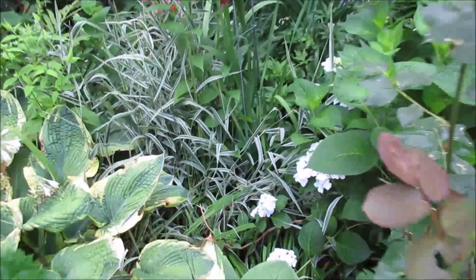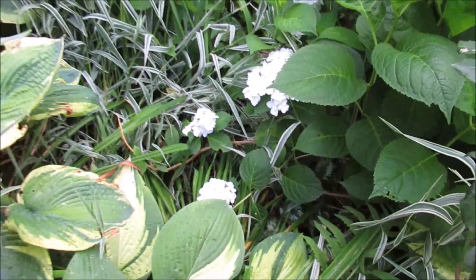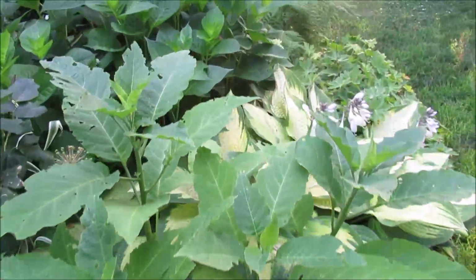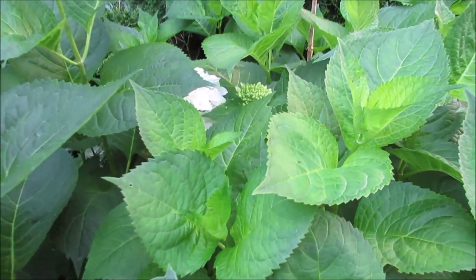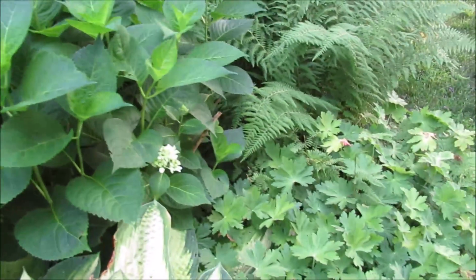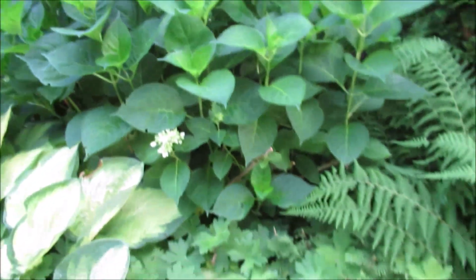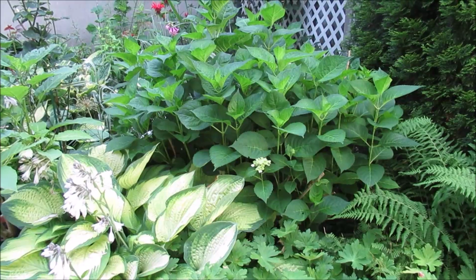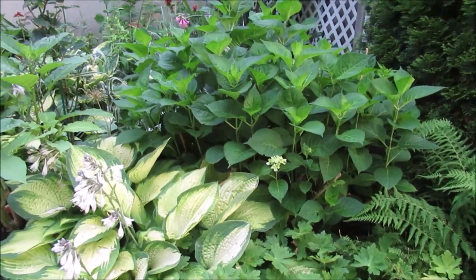Now I finally am seeing some flowers on this hydrangea over here. First I was getting a little discouraged. This is another angel tree. But here you can see the hydrangea flowers starting to form. What I am going to do is take some cuttings from this and start some seedlings because I really love hydrangeas and I want more of them in my garden.